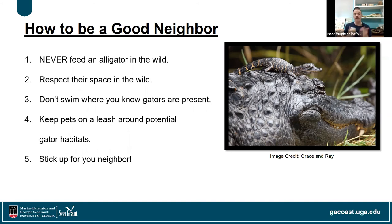Number five, stick up for your neighbor. Alligators get this terrible rap as bloodthirsty, man-eating machines that all they want to do is go around eating people. That is definitely not the case. Like I said, they have an innate fear of humans. They're highly intelligent. They offer an exceptional level of maternal care. They have complex families. So they're a very fascinating, intelligent, and integral species that we need to protect and kind of turn the tide in terms of how they are perceived by the general public, because they get a way worse rap than they deserve. We need them around to do those important jobs like we talked about in being a keystone species.